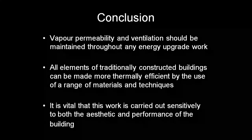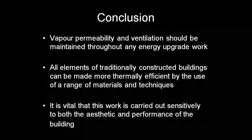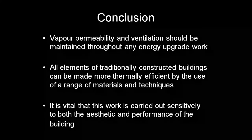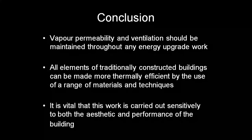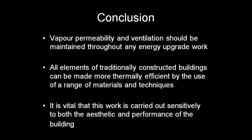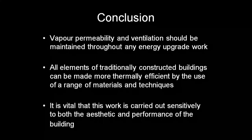Just by way of conclusion, again, I want to stress that the idea of moisture movement, of air movement, of ventilation, that is absolutely critical to any work which we do to make a traditional building more thermally efficient. Now, we can improve all parts of traditional buildings. We can make the windows more efficient, we can make the floors and the roof spaces and the walls, we can make them all perform better thermally, but the work has to be carried out with sensitivity, and that's both an aesthetic sensitivity to how the building looks, but also it must include a sensitivity to how the building performs.